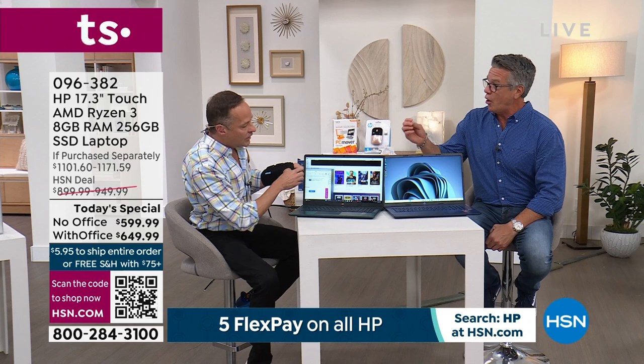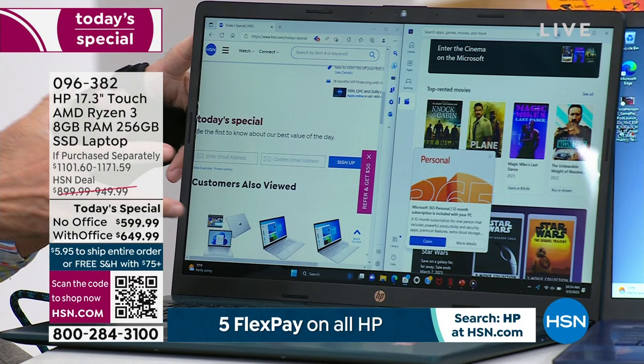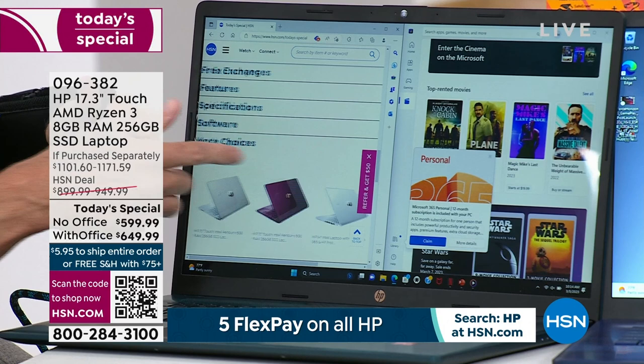With Windows 11 built in, you have things like widgets, so all of your information is really easy to access. Microsoft Teams is built in. Because the screen is so big, you can actually get work done. You can have information up on one side, be reading about it and writing about it on the other. It's just so much better with a screen like this.